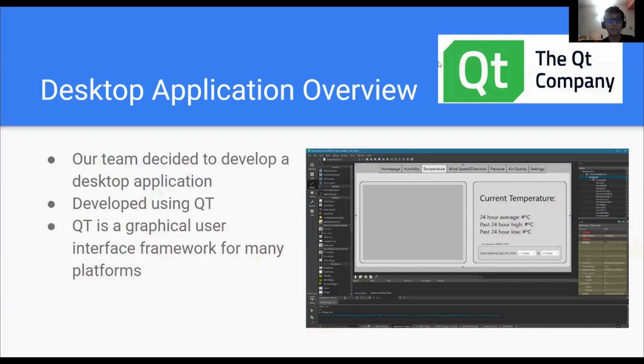So our team wanted to build an application. Under guidance from Dr. Lancaster, we eventually decided on Qt to build our application. Qt is a graphical user interface framework for many platforms. On the right, you can see our view of Qt when building the app.